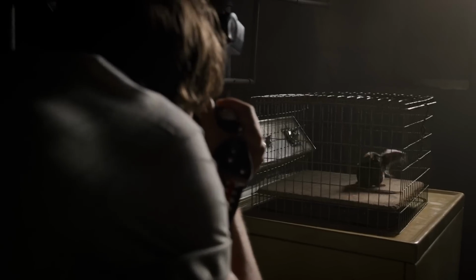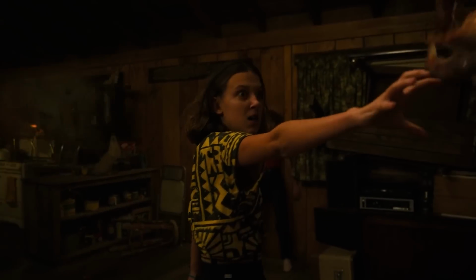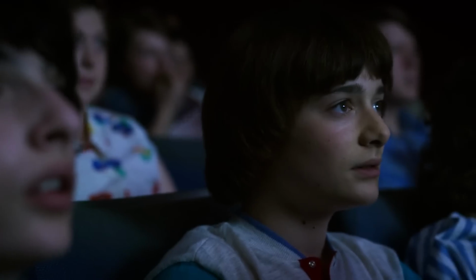Stranger Things had trained rats for the show, so why were they fired? In this video, we'll be looking behind the scenes at all the CGI creations from the show. What did it look like when Millie Bobby Brown was battling the Mind Flayer? How about the special software that made the rats bubble? Let's take a look.